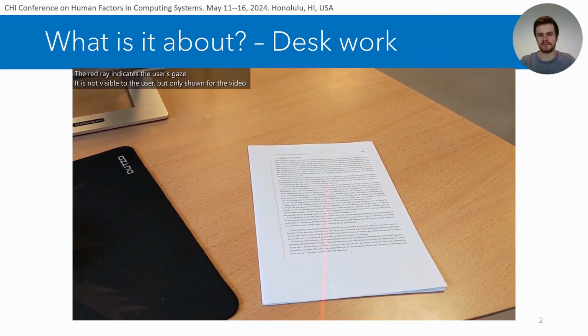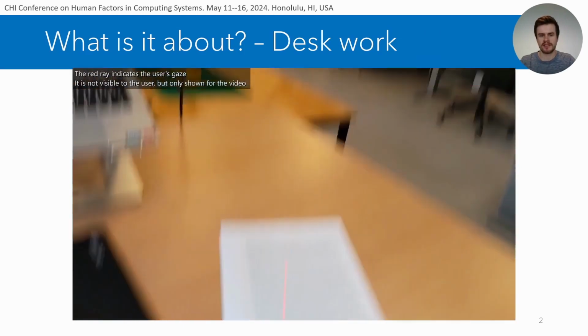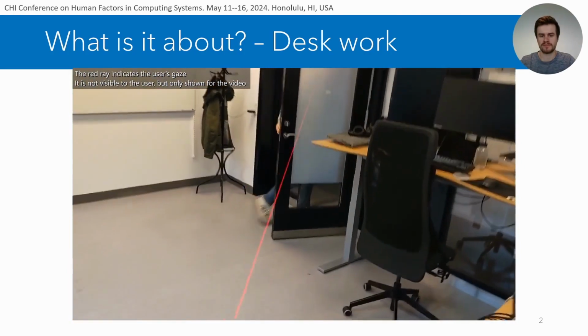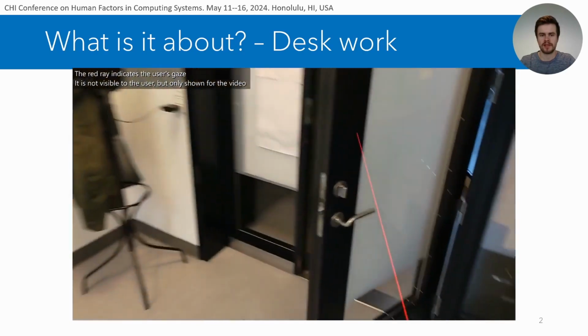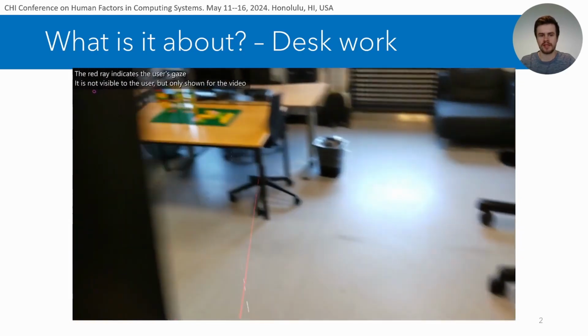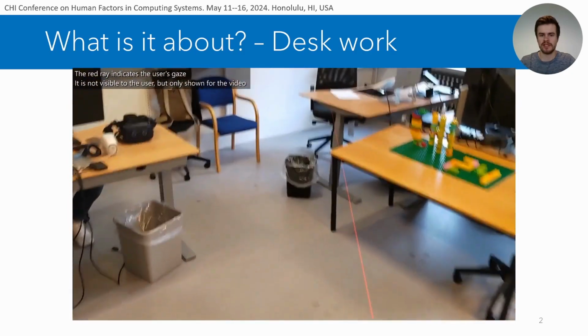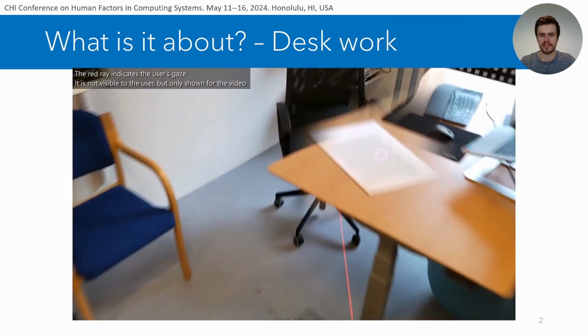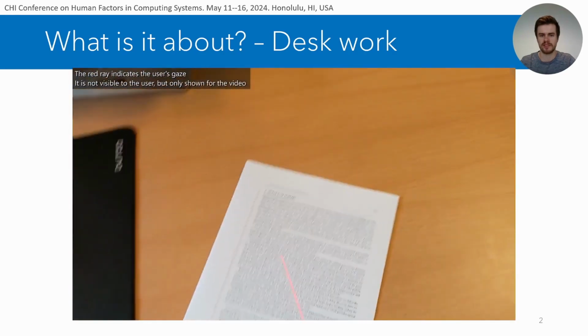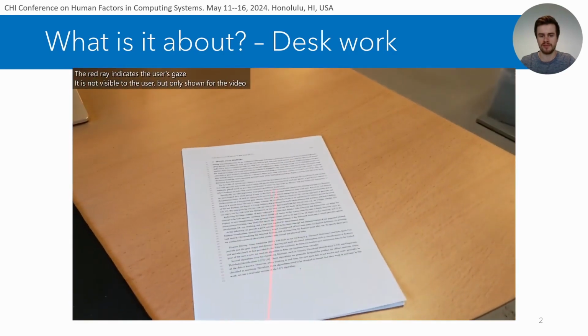Imagine you're reading a paper, perhaps for a review, and at some point a colleague suggests taking a break or moving to another task, to which you agree. Upon returning, you might struggle to recall where you left off. The concept here is to visually indicate the exact point where you last focused your attention, guiding you back to your previous position in the text, enabling you to seamlessly continue from there.